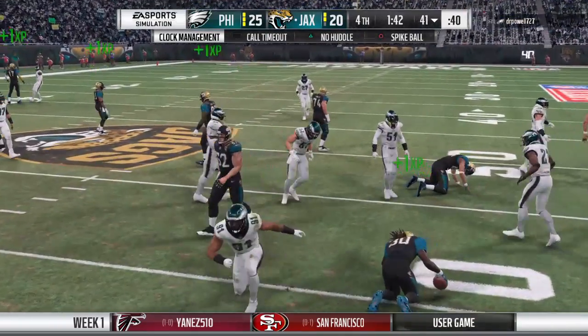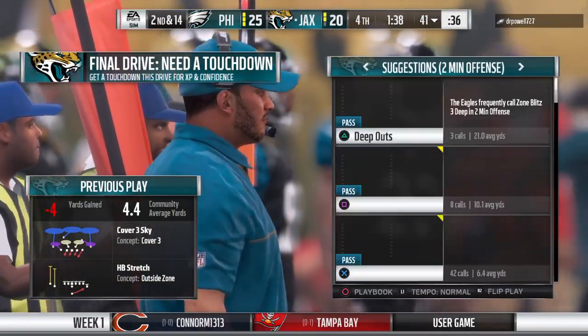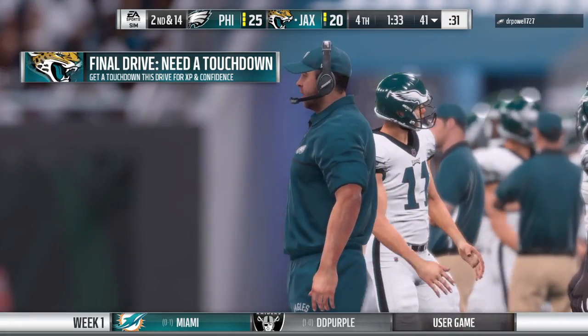Now a handoff looking right. And maybe a measure of revenge there. He's had his way in this one, but this time they get him behind the line. They'll wind up losing 4 yards on the play. And it'll bring up a 2nd and 14.